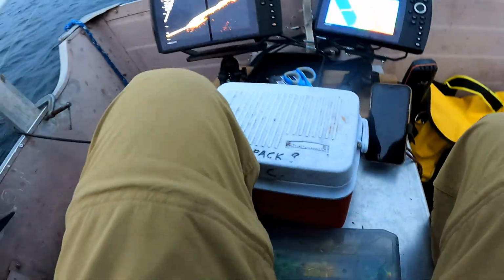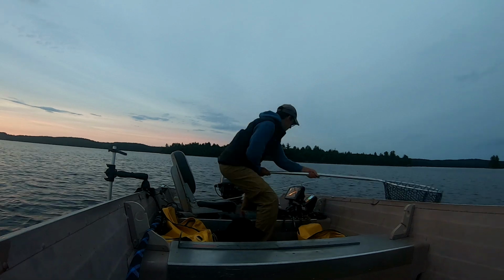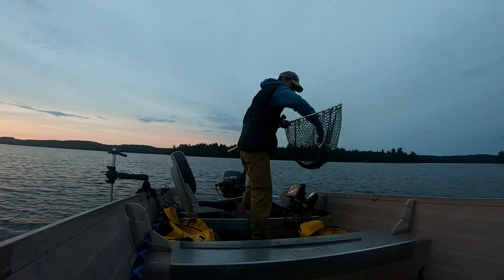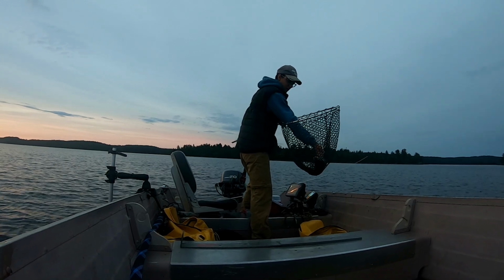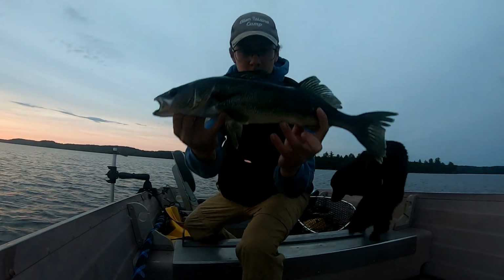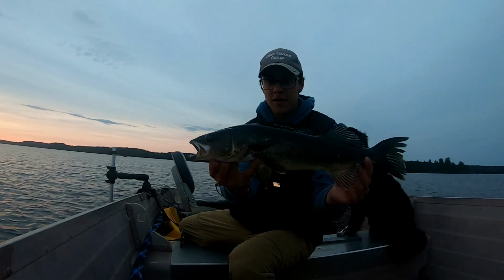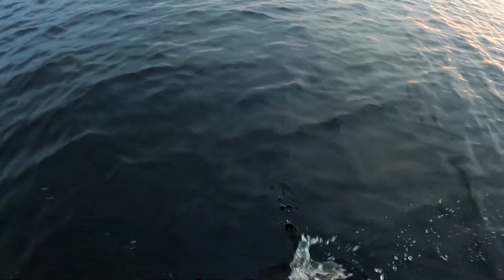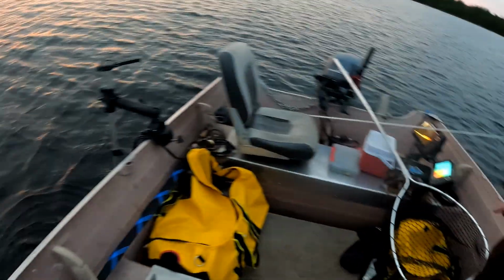Oh my goodness. We're out in 48 feet of water catching suspended walleye. But this guy took forever to eat. He's probably another about 20 inch or so, but man, this is crazy. Back down.